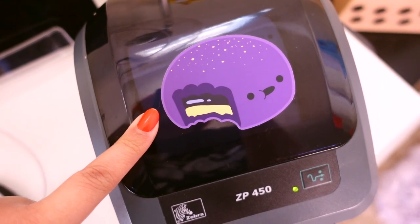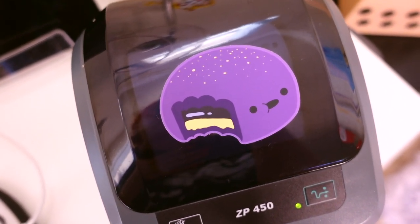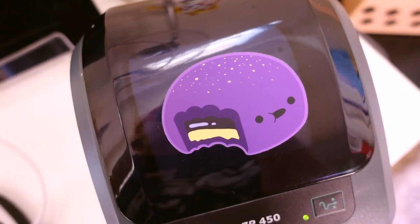So I just want to mention this really adorable ube sticker that I placed on top. It was designed by my friend Nicole and you can find her on Instagram at solicole and she does beautiful Filipino art.